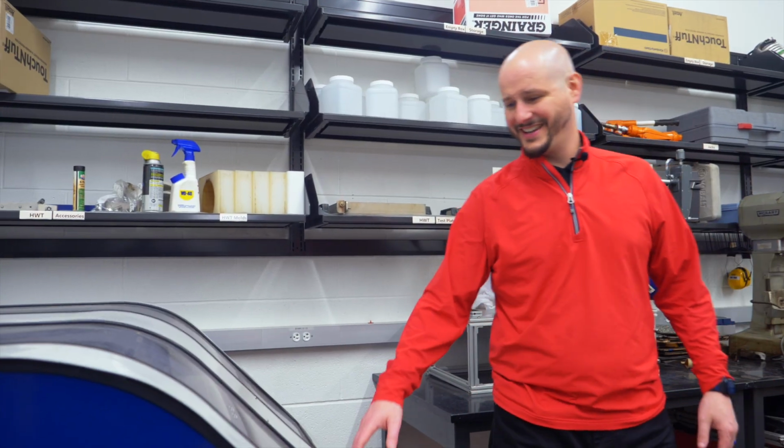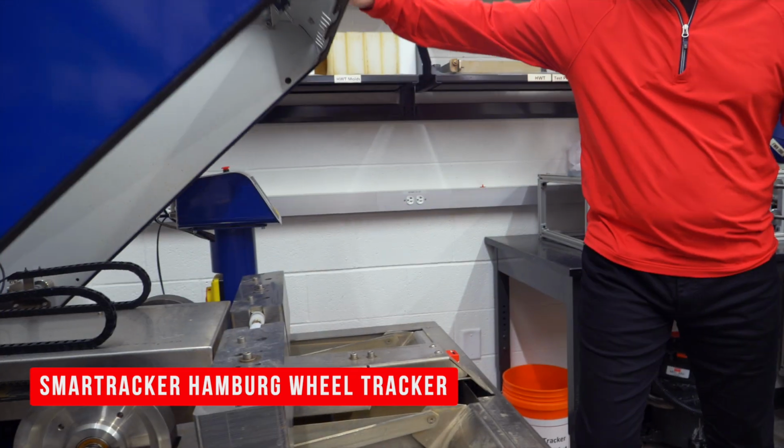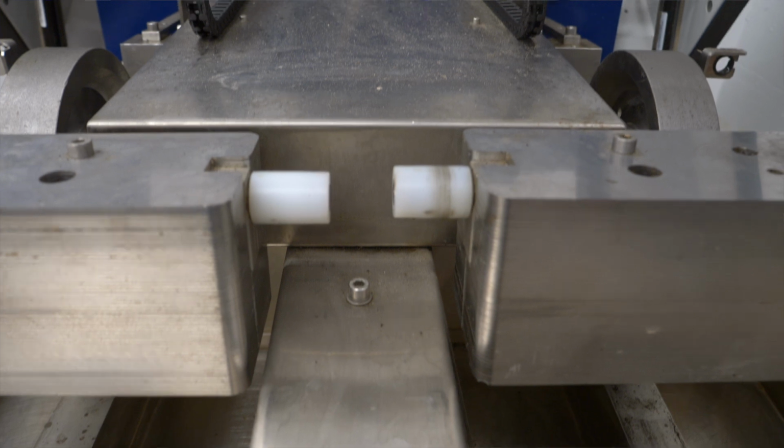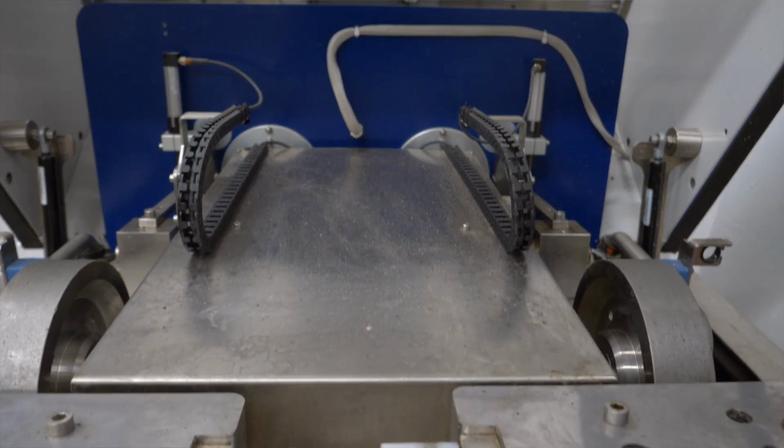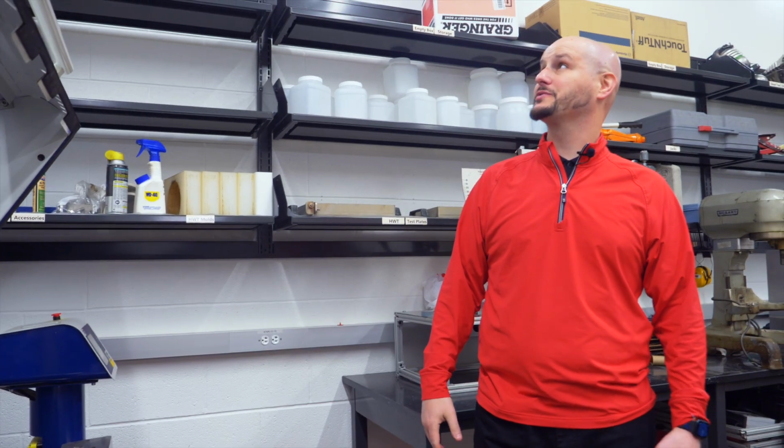Oh, look at this! And now we have the Smart Tracker Hamburg wheel tester. What a beauty! Love it. A lot of balanced mix design. One side of balanced mix design is done right here with all your rut testing. This is a great addition to any lab, certainly, and a beautiful place for it too.